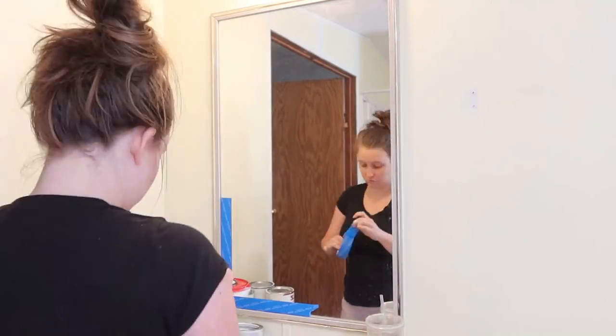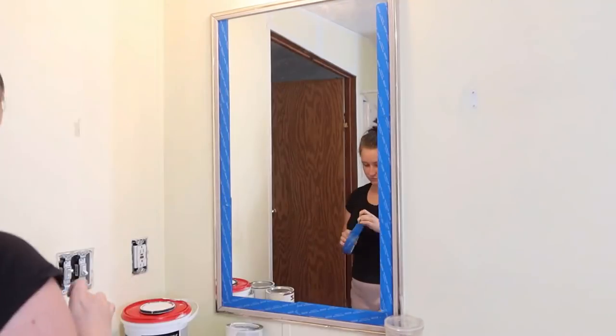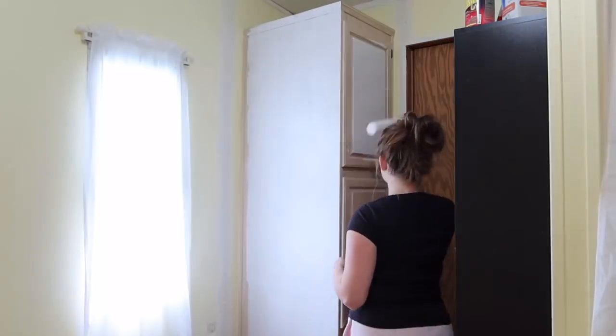I'm gonna get this mirror while I'm at it. We could reframe it and it probably would look better if we could, but for now we're happy with just painting it white. But I really wanted to share something with you guys in this video.